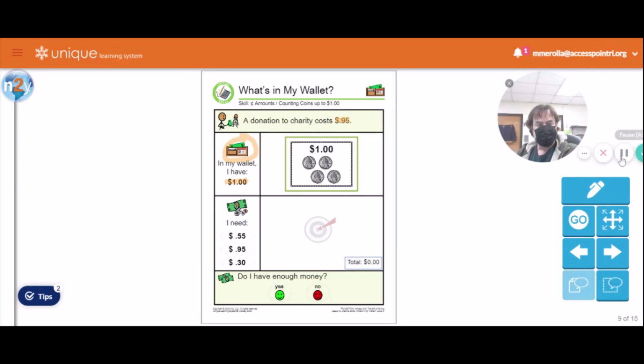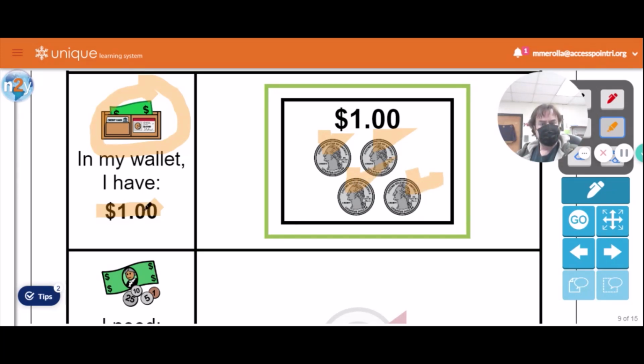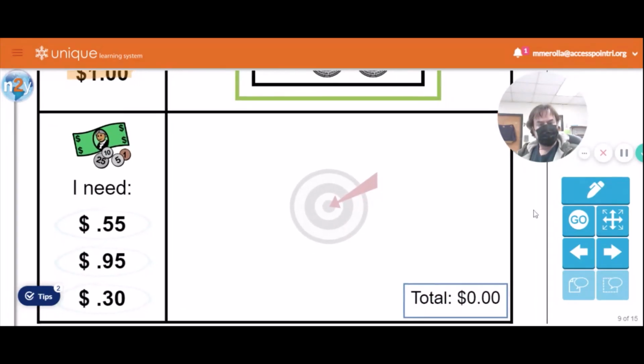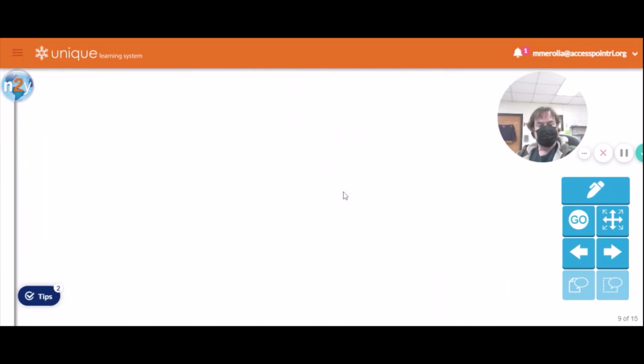Zoom in and see what that looks like. 1, 2, 3, 4/4 makes a dollar. And what do we need to make the donation to charity? We need 95 cents. Let's see what 95 cents looks like, shall we?